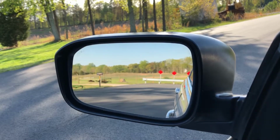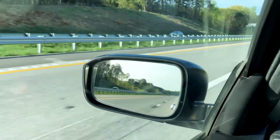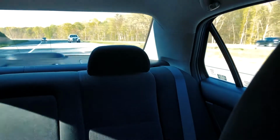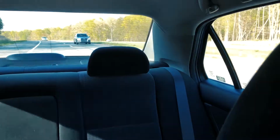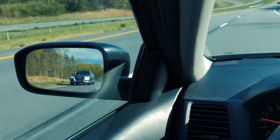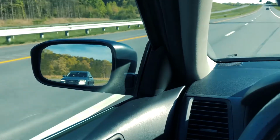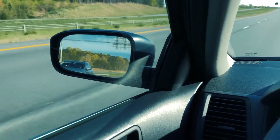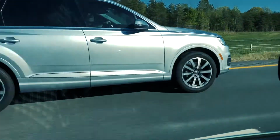Angle them out. Don't try to see behind you. Try to see what's in the lane beside you. When the car is behind you, you can see him in the rearview mirror. Then when he's coming up on your left side, you'll see him in this mirror. He'll stay in this mirror all the way through the blind spot. And just when you can no longer see him in there, voila, he shows up in your peripheral vision.